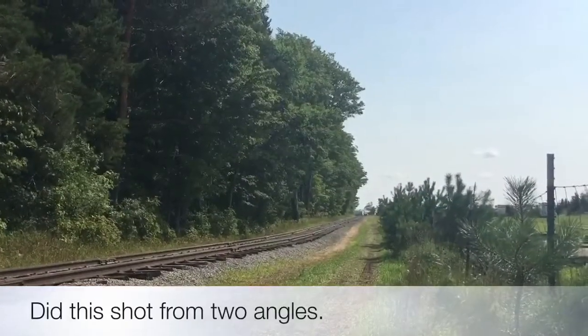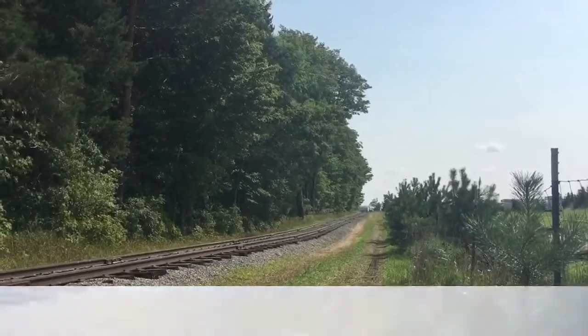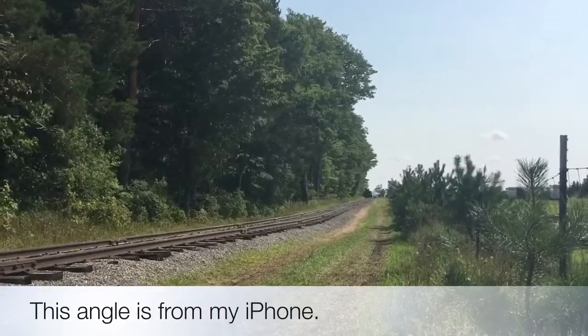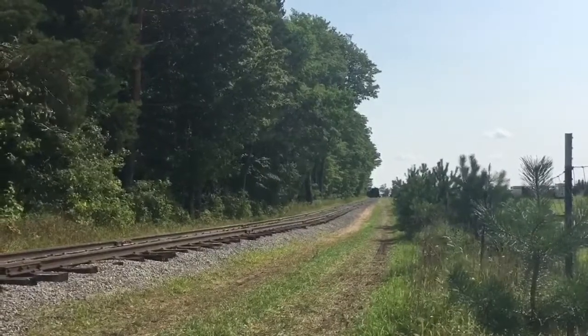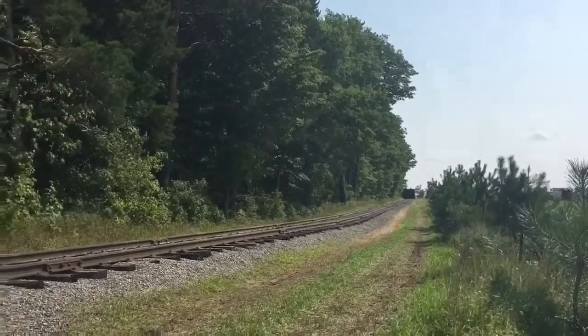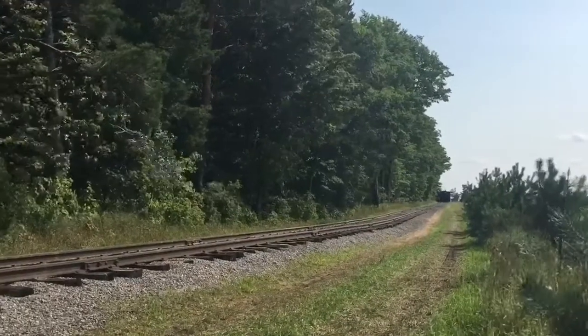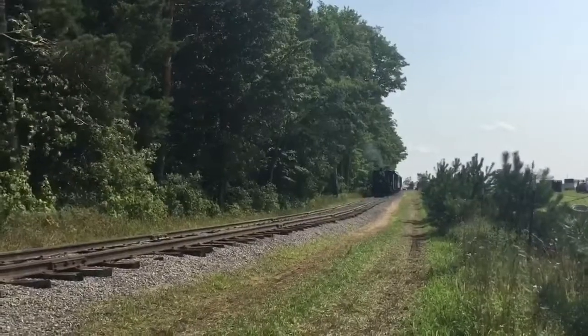And here's a rather interesting angle of the train. This was shot at the northwestern end of the loop. While doing this shot, there were people getting ready for the horse pull show that would be going on later that day. And I did this shot in two different angles.